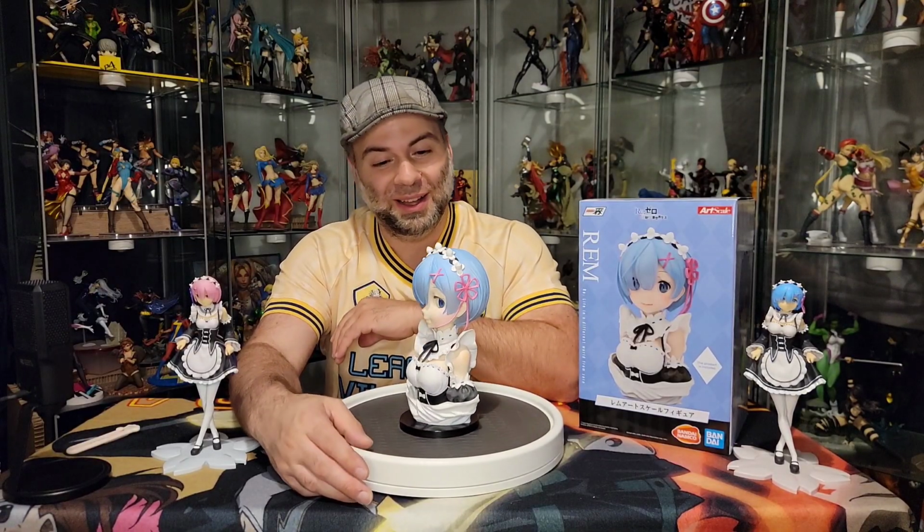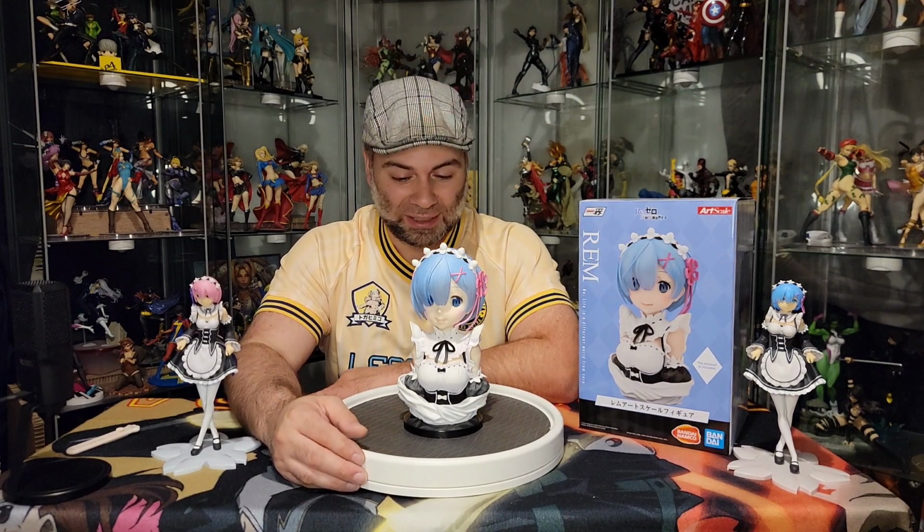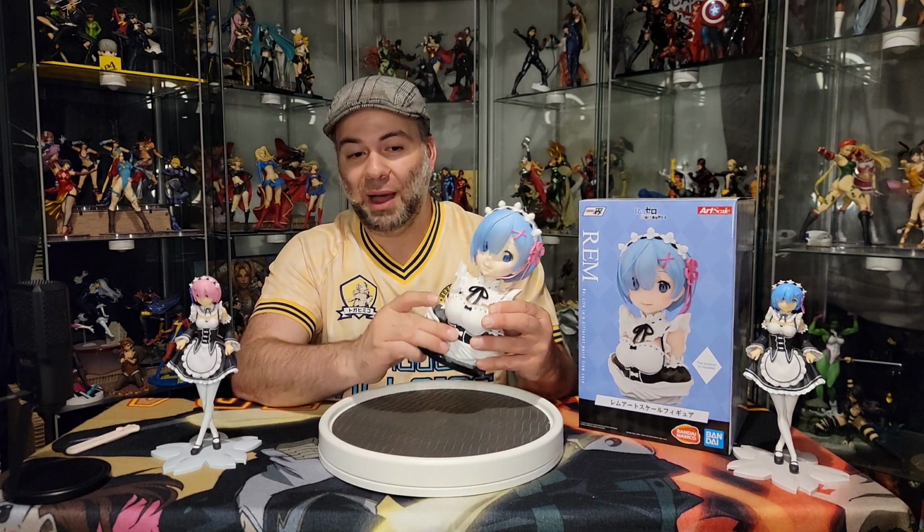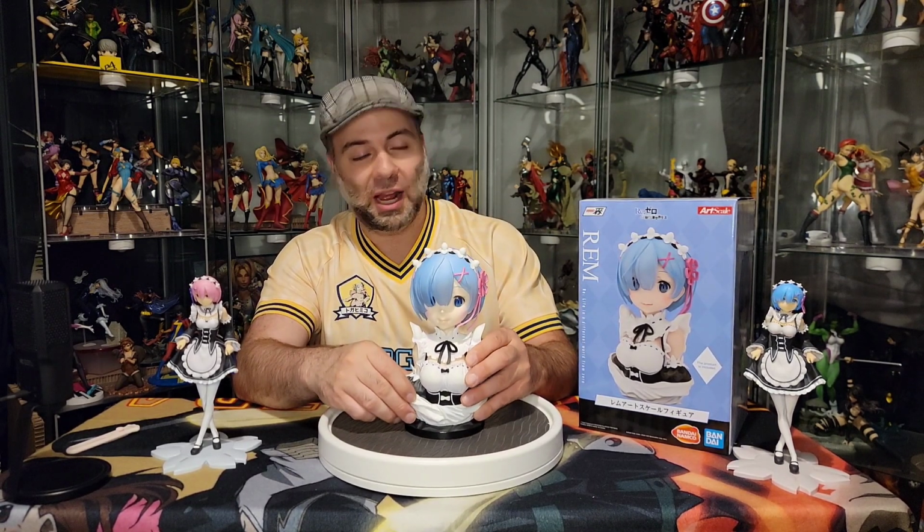Okay, so that was it for another one of these more unique Kuji unboxings. I wasn't sure how I was going to feel about the bust because, like I said, I'm not typically someone who likes the busts. I usually steer away from them because I prefer the full figured statues and collectibles. But this one is really awesome, and it definitely makes me want to open the rest.